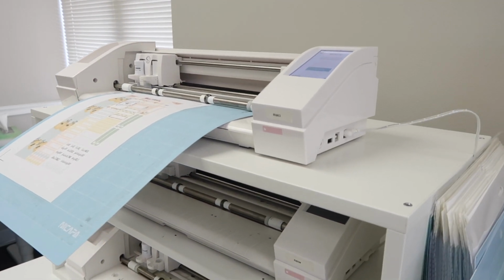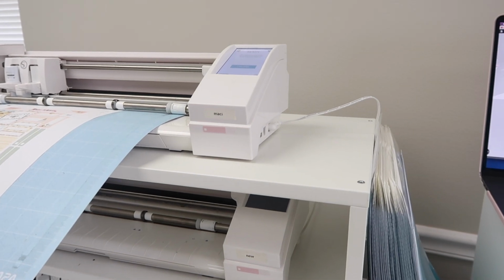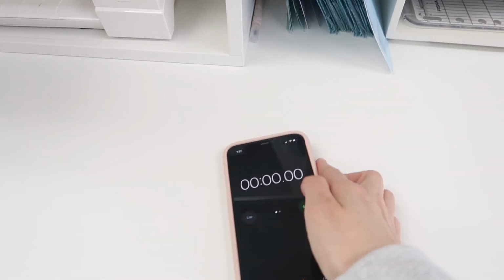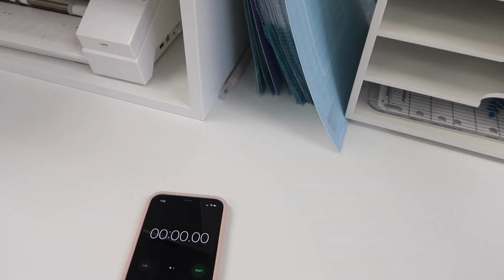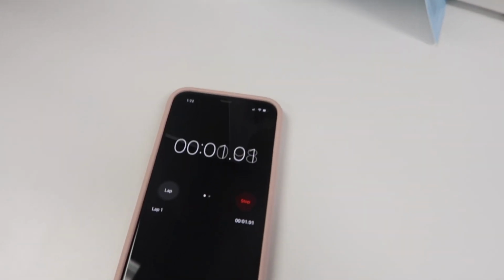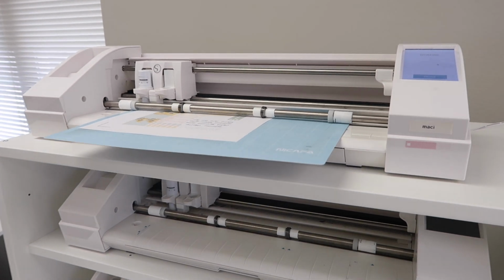So I'm going to put my stopwatch on. We're gonna start this exactly when I press the send button. So I'm going to press send now and do the start. And you can see it's already started cutting.